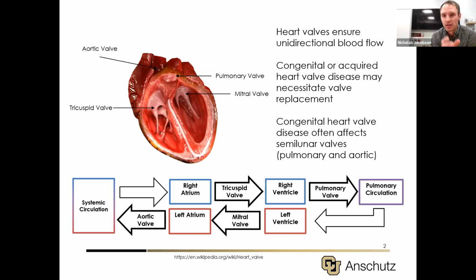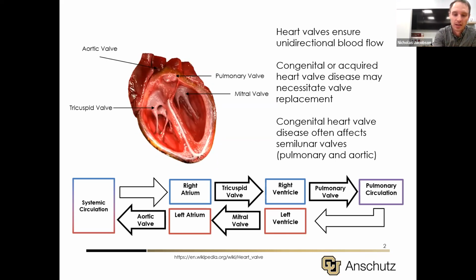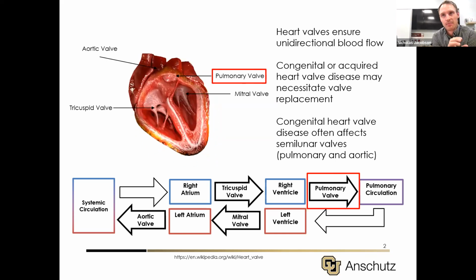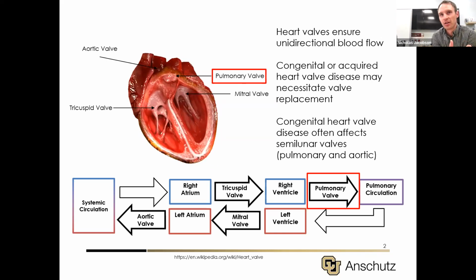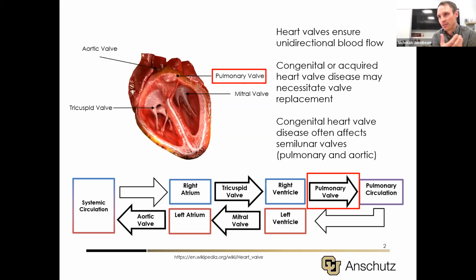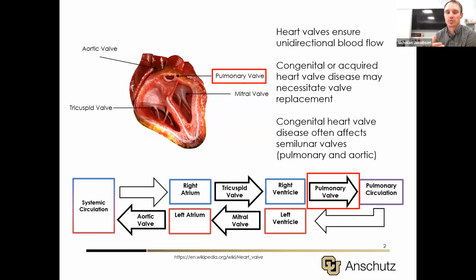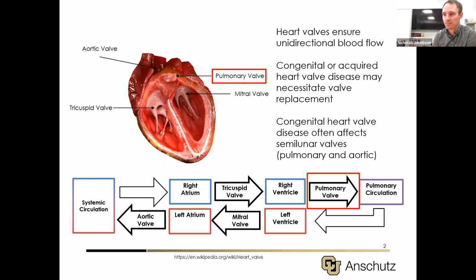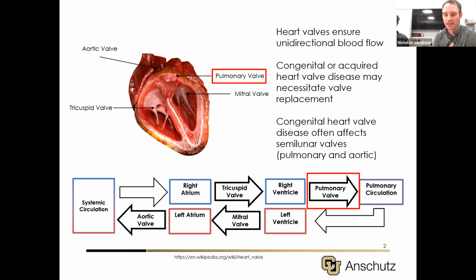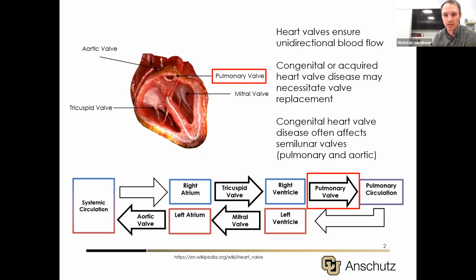The congenital heart valve disease primarily affects the semilunar valves, the pulmonary and the aortic, and we're focusing mostly on the pulmonary valve today as we're talking about this. And that's because the need for a congenital heart valve replacement is much greater. Numbers-wise, there's much greater acquired heart valve disease, but the clinical need is really in a better pediatric valve replacement. They suffer a whole lot more. They need replacement much more often. And so that's where our initial focus is.